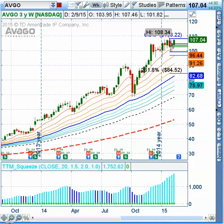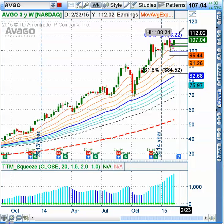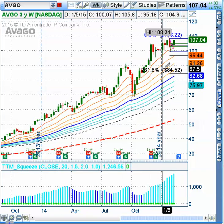If you recall, on Sunday evening, I put out a short video bringing AVGO to your attention and suggesting that we should keep our eyes on AVGO this week to see if we can get a nice bounce. In other words, to make some money in this stock. We looked at this weekly chart. I mentioned that AVGO was forming a base in this area. As you can see, it had a nice run up on this weekly chart. So let's take a quick look at a daily chart.